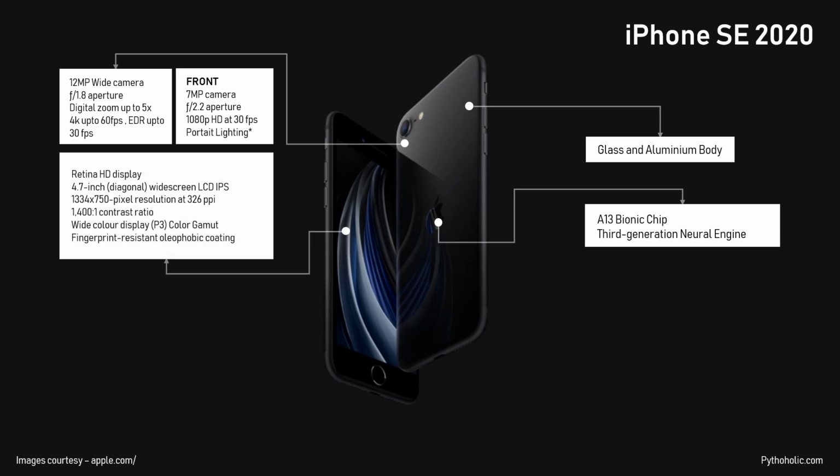So here we get the newly rebranded 4.7-inch Retina HD widescreen LCD multi-touch display with IPS and with 1334 by 750 pixel resolution at 326 ppi. It's not bad considering the price that you pay. You also get 1400:1 contrast ratio, that's the True Tone display with wide P3 color gamut, and yes, the haptic touch for better feedback response.